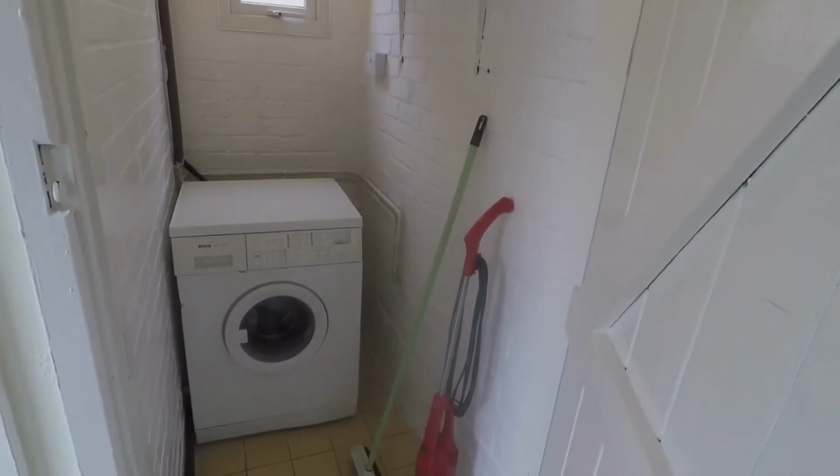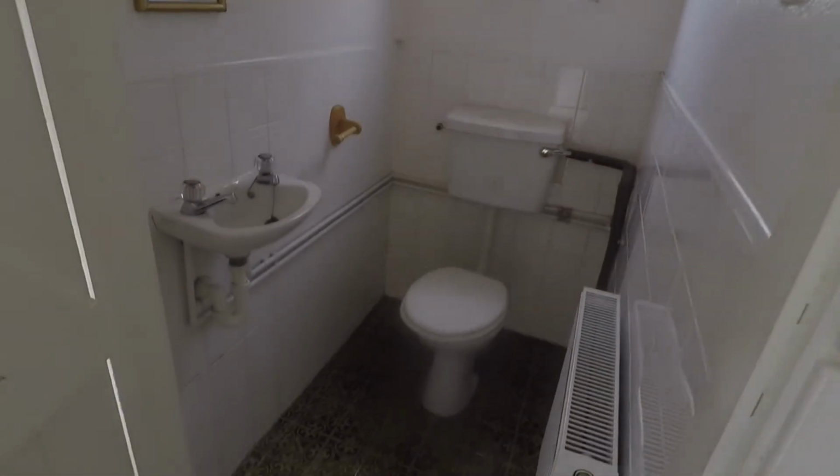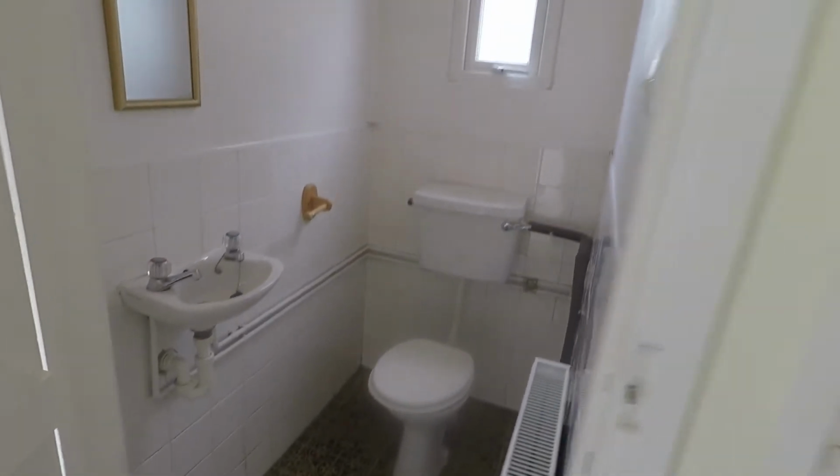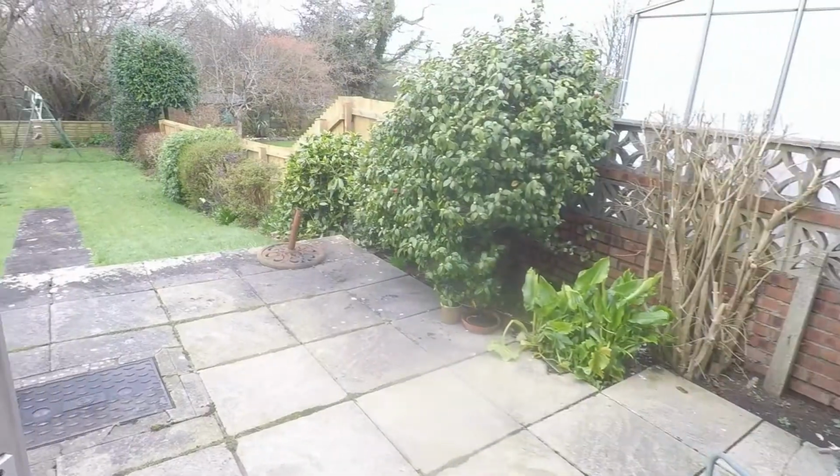So before we take you upstairs then, I'll show you the little outhouse area, access into the garage which houses the combi boiler as well. And then we have storage in here for your washing machine and tumble dryer. And then we have a useful cloakroom with a WC and hand basin. And then access out onto the garden, which I will show you now.